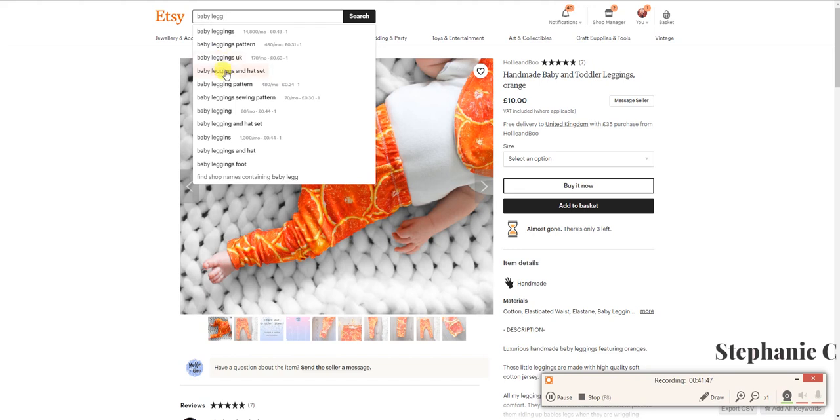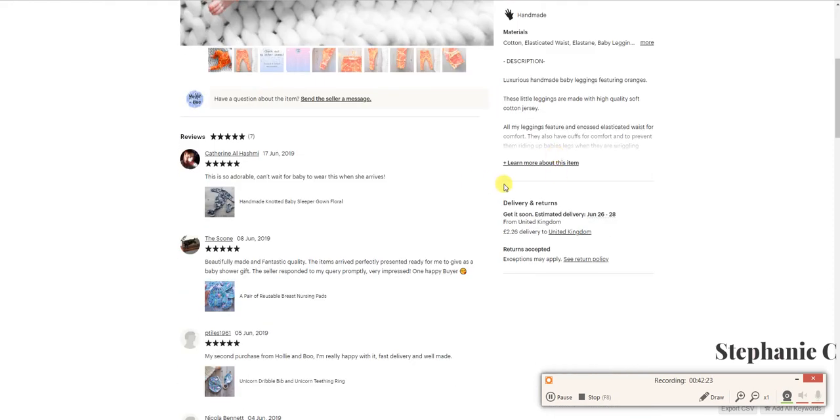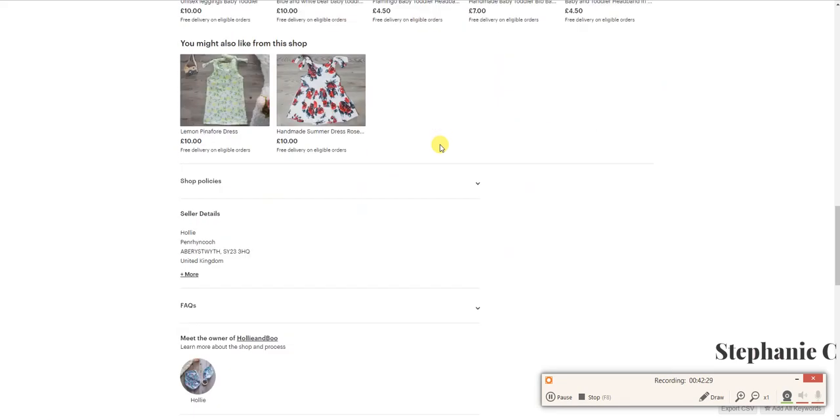So another product idea and keyword idea. But the upshot of it is that you've got handmade baby and toddler leggings, orange. Now, maybe you should be looking at things like fruit patterns or satsuma patterns, or looking for other ways that your customer is searching for this product. So this could totally be used as a baby shower gift. It could totally be used as a coming home outfit. You know, all these ways that you can describe your item and also what your target market is using to search for the item that you have.